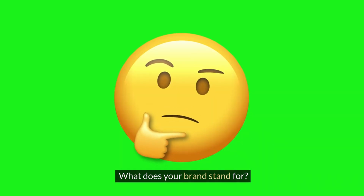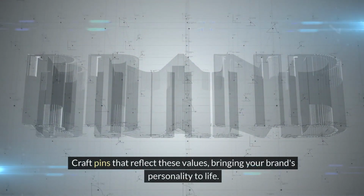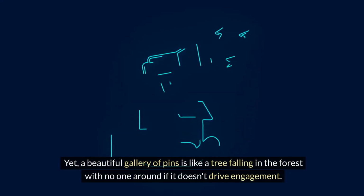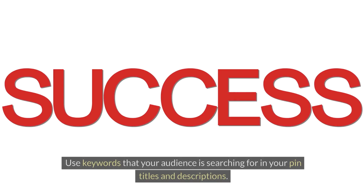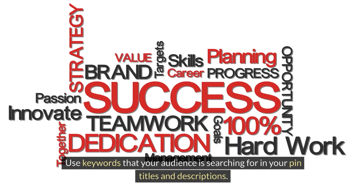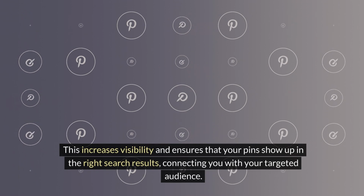What does your brand stand for? Sustainability, innovation, luxury, craft pins that reflect these values, bringing your brand's personality to life. Yet, a beautiful gallery of pins is like a tree falling in the forest with no one around if it doesn't drive engagement. Optimization is your ally here. Use keywords that your audience is searching for in your pin titles and descriptions.